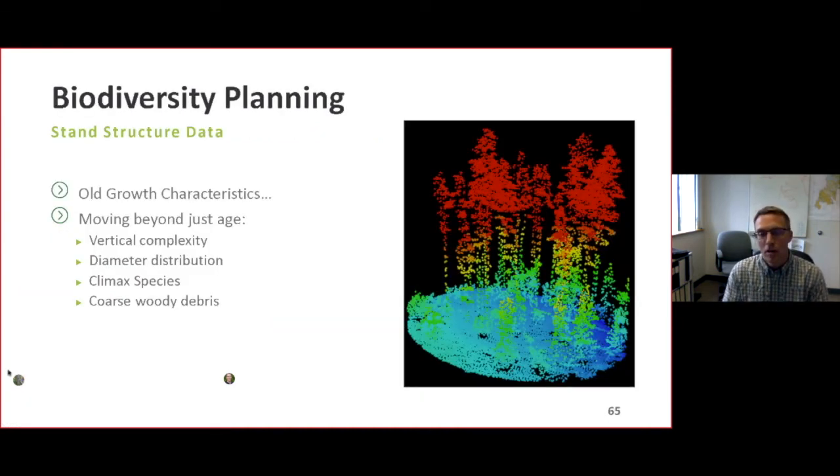Biodiversity planning is the same kind of theme, really. If we can get away from just using a simple age definition and use things like vertical complexity, the diameter distribution, the presence of large diameter stems, climax species presence, presence of coarse woody debris, all of those things can help us understand and quantify old growth better than simply relying on just age.